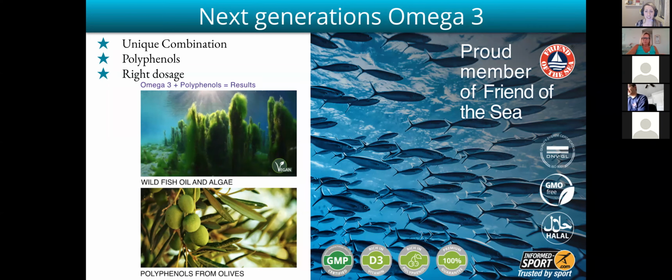Many products are actually just available in our body for about 2 to 6 hours. And I have still not met anyone that wants to take their omega-3 every other hour, 24 hours a day. So what they understood is that if they're adding polyphenols back to the omega-3, then they have this awesome combination that is really strong and active for over 30 hours. And they also have the right dosage.